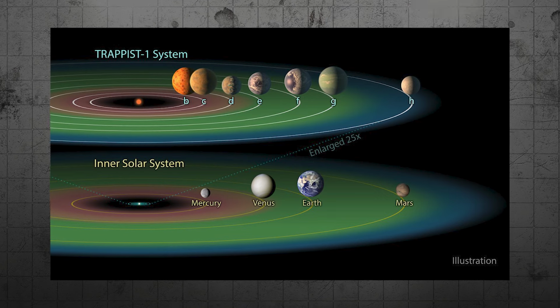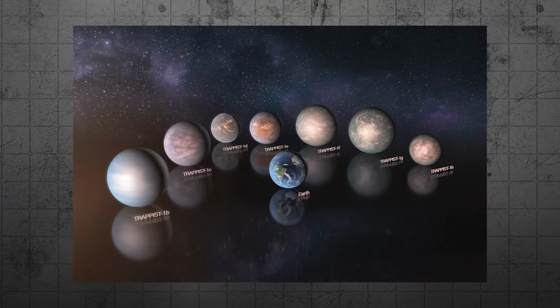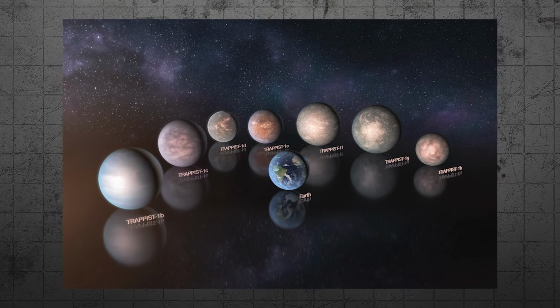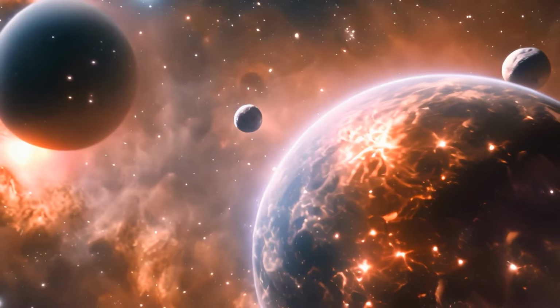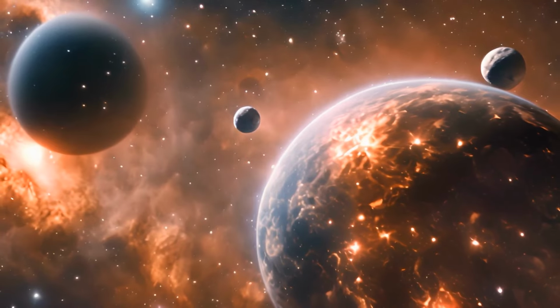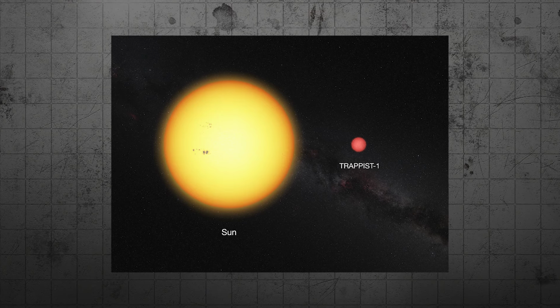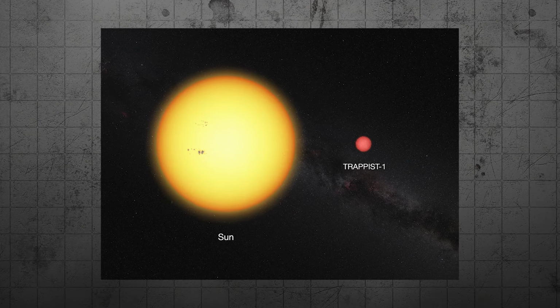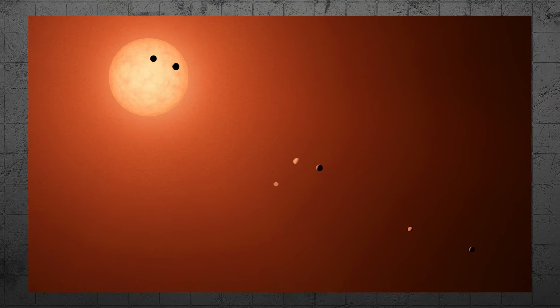Number 3. TRAPPIST-1 system. The TRAPPIST-1 system, located just 40 light-years away, consists of 7 Earth-sized planets, 3 of which lie in the habitable zone of their star. This discovery was groundbreaking, as it was the first known system of such a diverse array of potentially habitable exoplanets. The star, TRAPPIST-1, is an ultra-cool dwarf that is much smaller and cooler than our Sun, but its planets orbit it at relatively close distances.